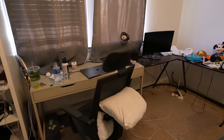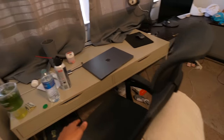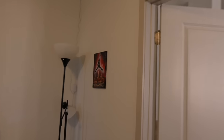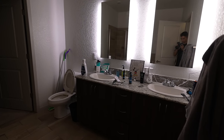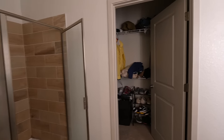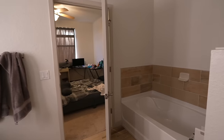Anyway, this is where I edit. This pillow's in the back of my chair because I built this wrong. This is my Panera. This is where I edit. That's where I play video games. And then my favorite part, also shout out Dan. This was Dan's old room, so I keep this in here to remember him. My bathroom. Absolutely love it. Literally, the fact that I have a walk-in shower just makes me so happy. And I have a walk-in closet as well. I'm not gonna show you too much of that because that's definitely dirty.